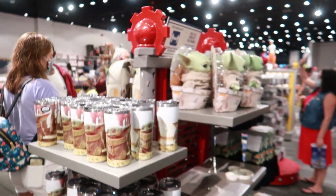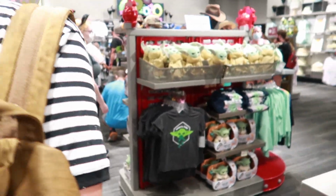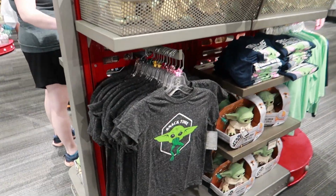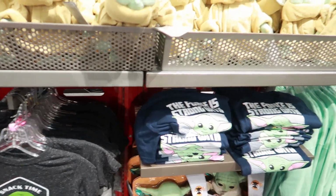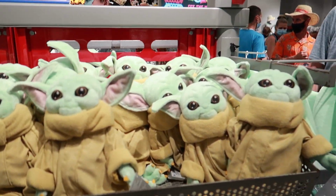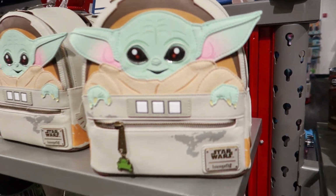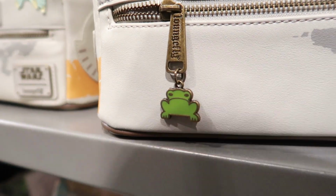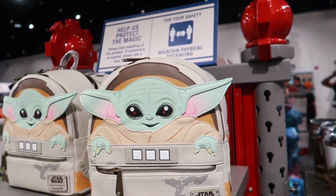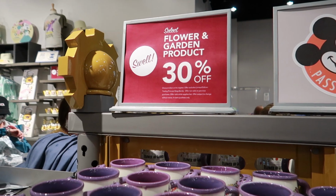Well, we've seen this before, but this doll is new, and I believe the socks are new. And then there's some shirts over here. So snack time, it's a kid's shirt. Force is strong with this one. This other little child slash a baby Yoda here, and this lunch fly is also brand new. And I like how it has a frog in the zipper. That's adorable. That's super cute. That's really cute. And right now, all of the flower and garden merch is 30% off select.